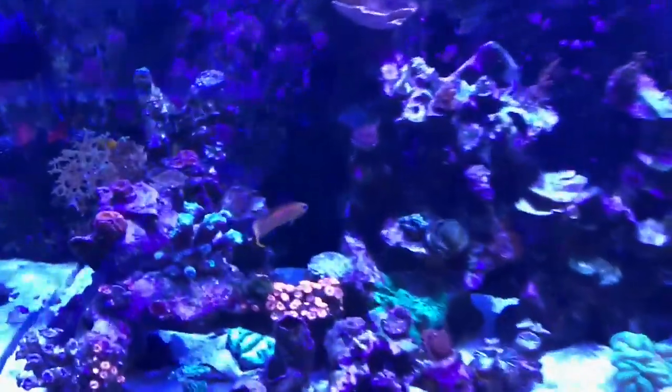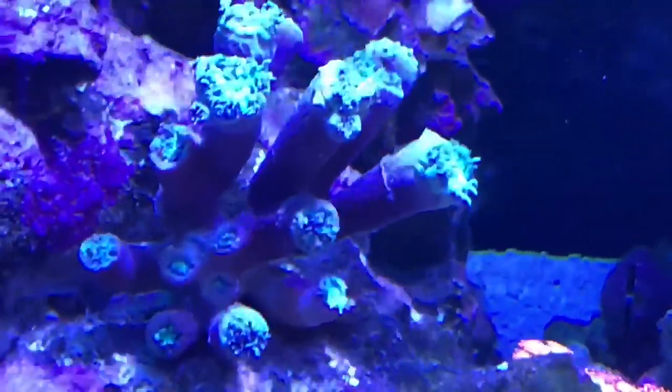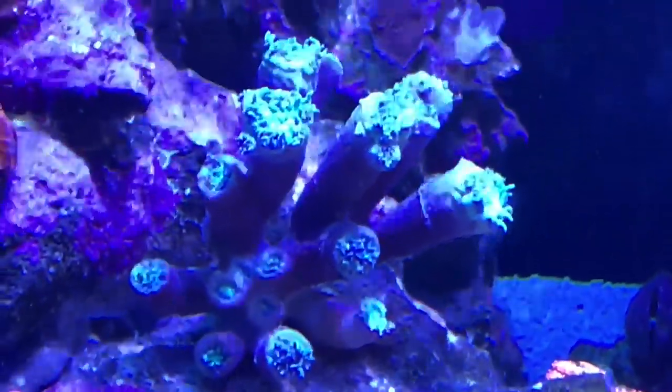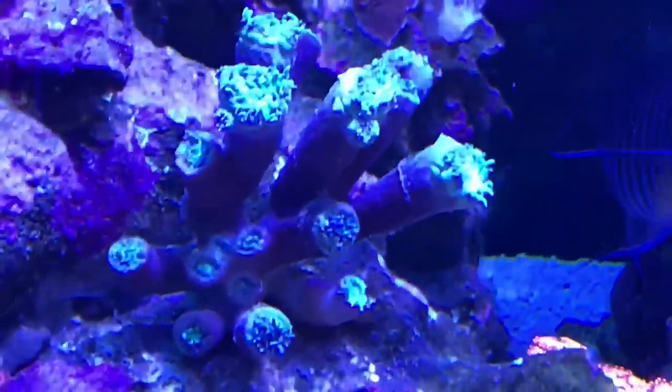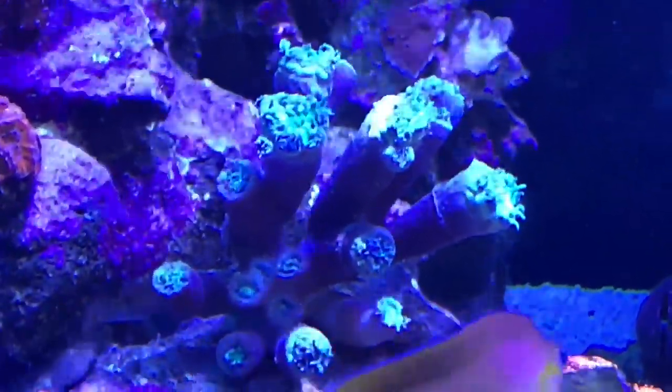The other coral that seems to be coming back is the Duncan. It's quite a lot more open today than it's been in well over a week. It really struggled for the first day or two, and then it just closed up tight. Oh, there's Pamela.